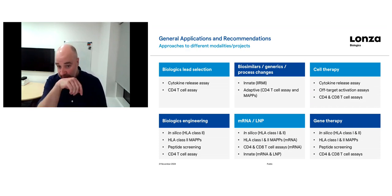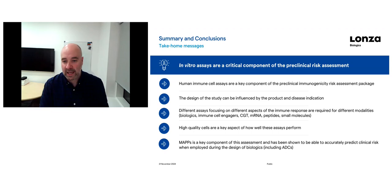And I won't go into too much detail, but obviously we do a lot of work in the mRNA, LNP. Lonza has a whole mRNA business and a cell and gene therapy business as well. So we do lots of work in that space as well, in a very similar way, screening which mRNA, LNP combinations are likely to give the highest or lowest risk, depending on whether it's a vaccine or a therapeutic. And then looking at things like cell and gene therapy with AAV screening that I touched on a little bit earlier as well. There's different assays and different approaches we would take for each modality.